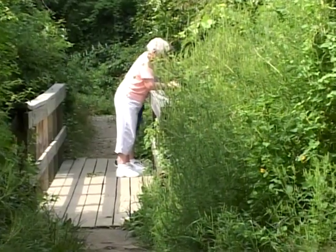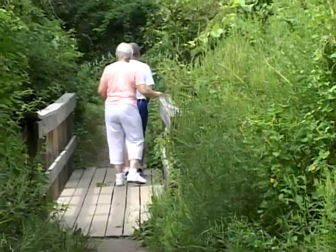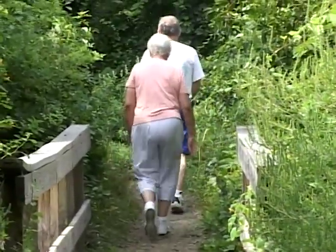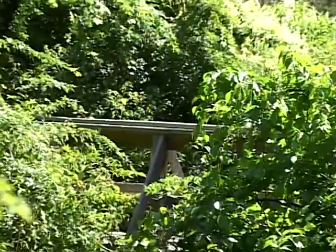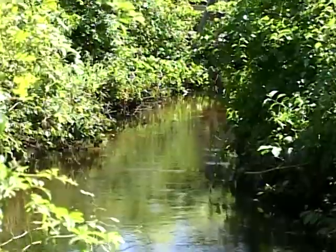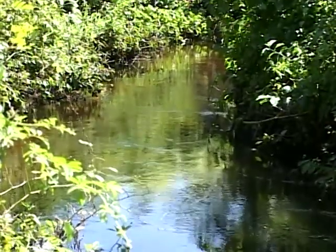Now you go down the end of this path, you will come to a set of double bridges. Now the Foul Brook goes somewhere through Burlington into Woburn, but there's so much building that quite a bit of it is covered over now.